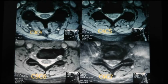So what do you see here, Adam? Here, at the C3-C4 level, it demonstrates nicely the CSF surrounding the spinal cord on all sides. And you go to the C4-C5 level, and there's bone and disc material flattening the cord, displacing the CSF ventral to the cord. The neural foramina are narrowed on both sides.